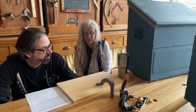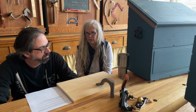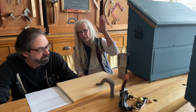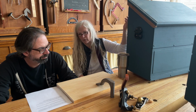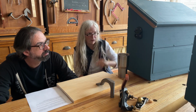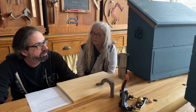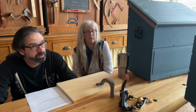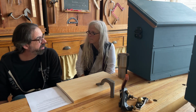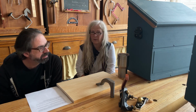You can use butt hinges from the big box store. You can also use gate hinges from the big box store if you want the look of a strap hinge. There's all kinds of options, but these Lee Valley ones are inexpensive, as are these lifts, and I think they look pretty nice for the price, certainly. If I remember right, those strap hinges from Lee Valley are Italian even. They're not just third world pot metal. They're pretty good stuff.